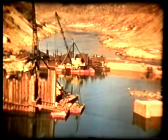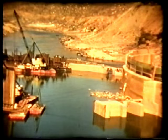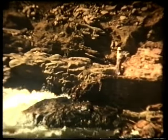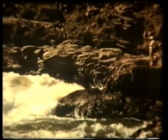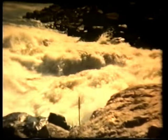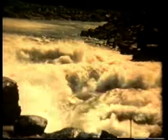Far side, the water coming out of the South Bank diversion tunnel. As the water comes out of the diversion tunnel, it rises in a great boil of water, rising 9 or 10 feet up. And at this particular time, it was possible to bring a boat upriver to the bottom of the white water that you see in this picture.